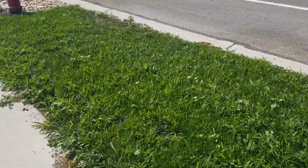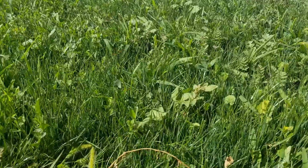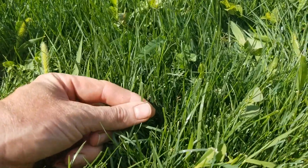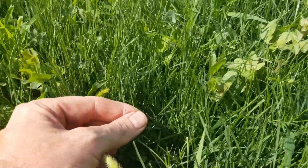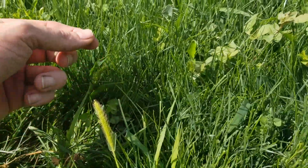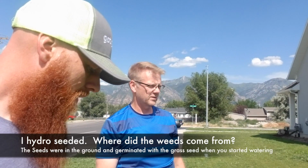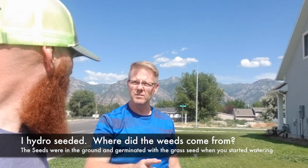This is a lot. Let's get into this patch real quick. It's like a museum of... So this right here is your blue, and that's Ned Butt, which is awesome. But yeah, we've got the bluegrass here, and then this right here is the rye. So it looks like you have a blue rye mix, would be my best guess without seeing the bag. That's what makes me think that the dense weed stuff was in the ground before they hydroseeded.